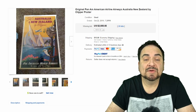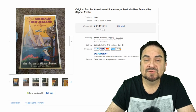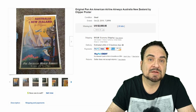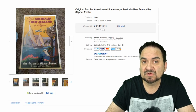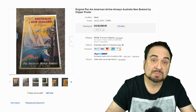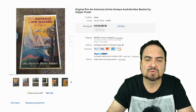So here we have a poster advertising the China Clipper. Excellent scene. It shows what you would typically see in one of these advertising posters. Now, this is a larger one. This would have been on display at a travel agent or at an airport advertising the service. Again, this is one of the biggest airlines of the day. Everybody who was anybody wanted to take the Clipper across the Pacific to the Orient or somewhere interesting, unique. The posters just drew you in.